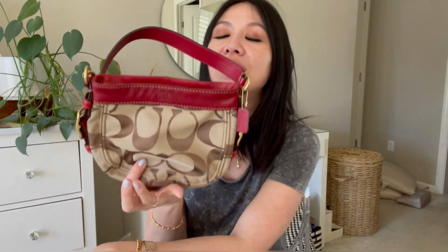And we all know that Coach is definitely back in trend. There was a time where I didn't see Coach as often as I do. But now I feel like they are just really upping their game. Their bags are so cute right now. And I love the vintage ones. So again, because I am downsizing, if you guys are interested in this one, it will be available as well. Please DM me if it's something that you're interested in. But again, such a beautiful piece.